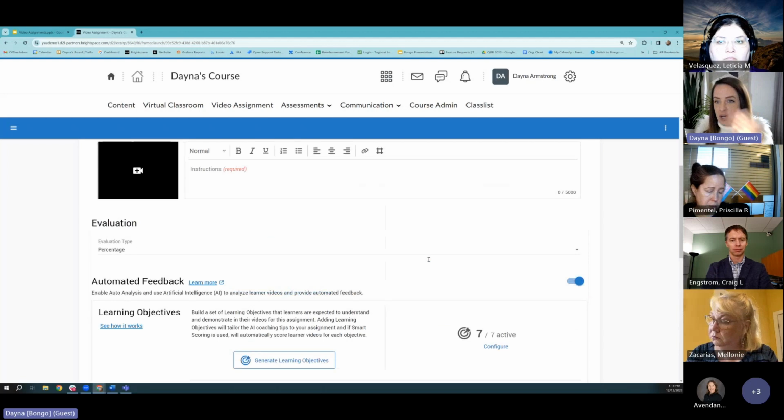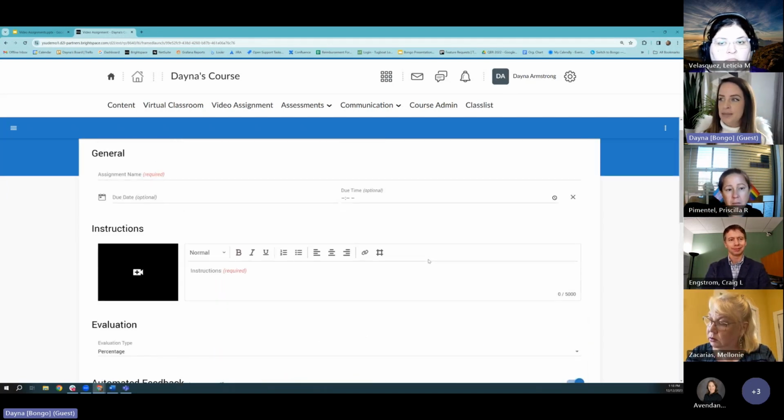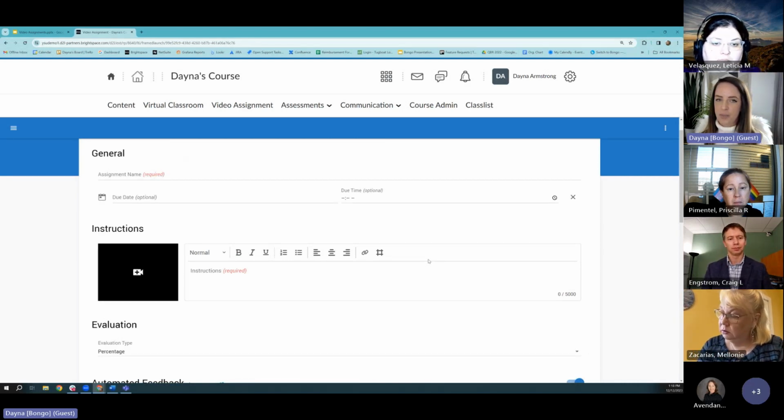So I talked a lot through that, but if you already knew what those features were, you could probably set up an assignment in 5 to 6 minutes at this point. So we've really added a lot of that automation in there to support the ability for you to scale when you're creating these assignments.